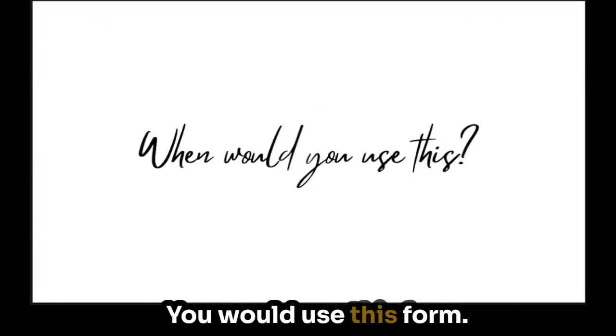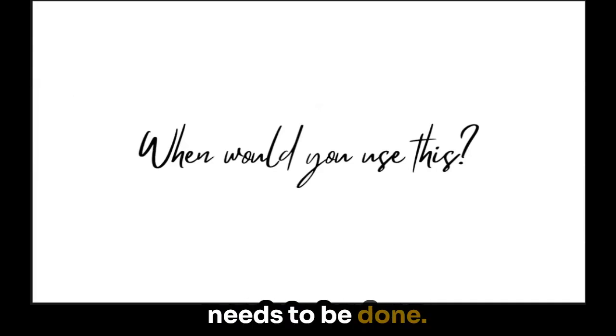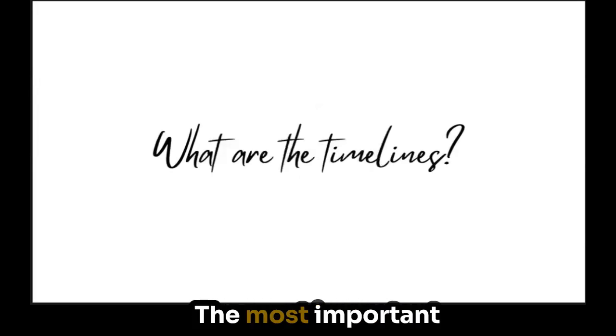You would use this form if, say, the water heater wasn't strapped and that was called out, or perhaps there's something with deck railing that needs to be done. Anytime there's a condition to finalize the appraisal, you would use this form. The most important thing we need to keep in mind with this are what exactly are the timelines.